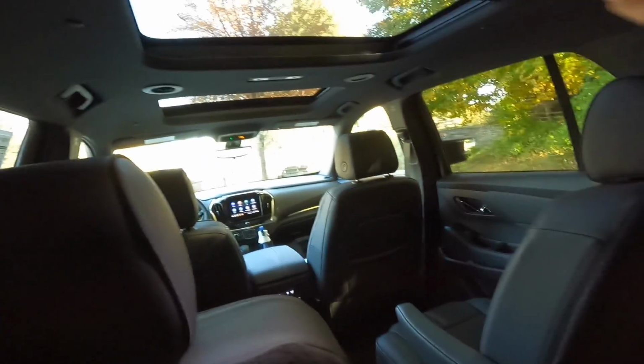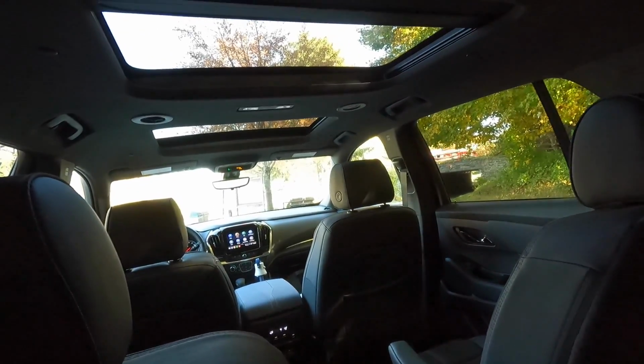Stepping into the third row, I can scoot that second row seat up just a tad bit more, but right now my knees are touching. I'm not sure how well the GoPro is gonna pick it up because the GoPro kind of stinks in low light, but you can see not much leg room, not much knee room. There's a USB-A port, a cup holder, some space for miscellaneous items, and obviously the same thing on that side as well. 2 HVAC vents, as well as 2 dome lights in the third row.